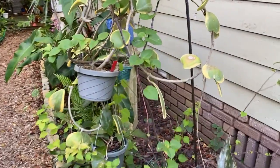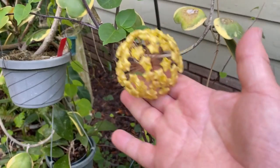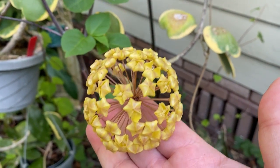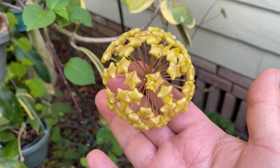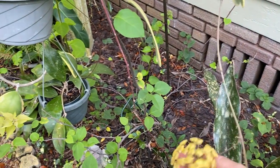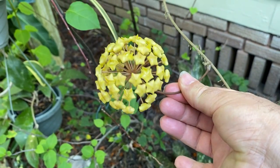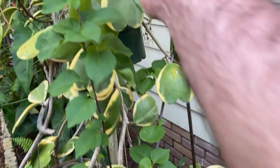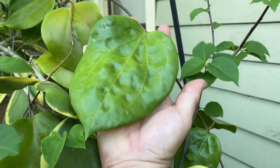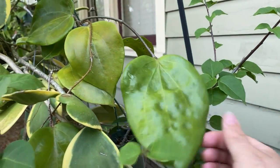And over here, I was pretty surprised with Hoya Pentaphlebia. This guy is just beginning to open, but the sunbow has bloomed like 4 times. As soon as it blasts, it puts out new buds, so can't beat that. That's Hoya Pentaphlebia, and the foliage on that is pretty nice as well. As you can see, the leaf gets pretty big, and it's a very no-fuss Hoya.